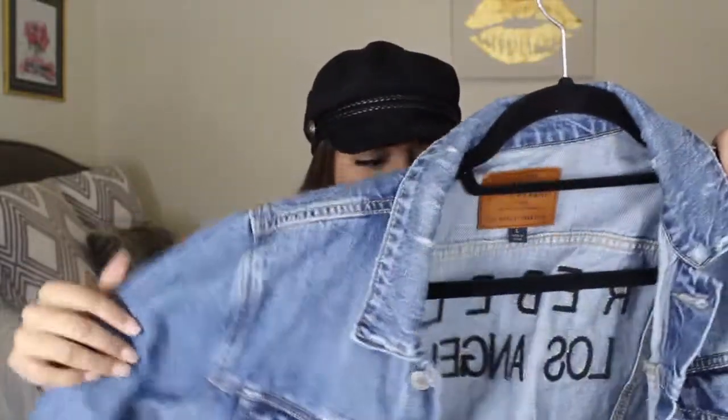But yeah, I just think it's perfect for fall, winter, spring, and summer. Jean jackets are just in all the time. And it was worth the money, honestly, guys. I can't stop using it, so I already got my money's worth. But if you guys are looking for a jean jacket that is a little bit different and just nice quality, I would definitely recommend going to Lucky Brand.